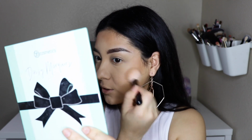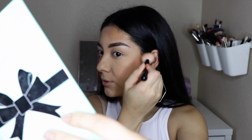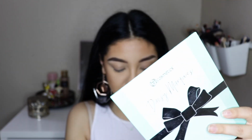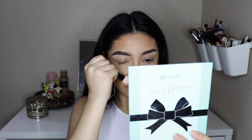It is more on the warm undertone, so it looks a little reddish, but I don't mind it. For summer, I feel like it's gonna be a good bronzer. But this side, it really emphasized the redness of my blemishes. I did a face mask last night, and I feel like that's why my skin is like this, because I got all the junk out.